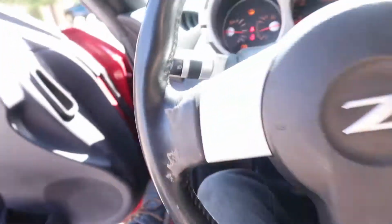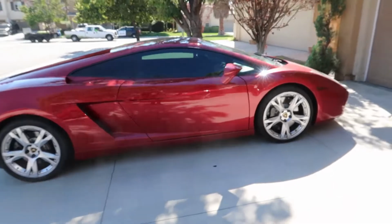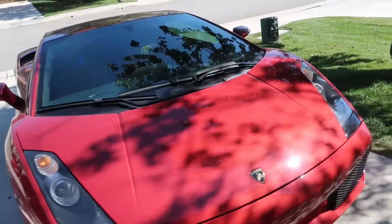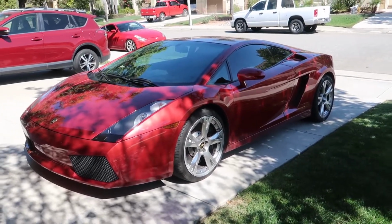Real quick, you guys, before we go. Guess who just pulled up? Look at this real quick. Guess what it is? 3, 2, 1. Did you guess? I wouldn't have guessed either. Jeez. Goals, you guys. Dang. This thing is madness.